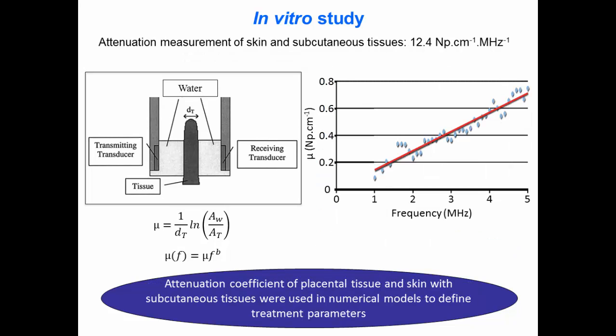We also measured the attenuation of skin and subcutaneous tissues such as fat and muscle in order to take into account the attenuation of these tissues, which is very high, we measured 12 Neper per centimeter and per megahertz. And so for treating non-invasively, we have to take into account the thickness of these layers and the thickness of the placenta to determine the correct acoustic parameters to use. And this was done first using a numerical model.